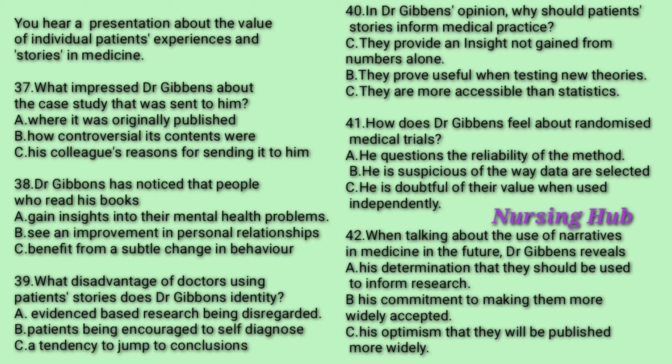I'd like to talk about something that's relevant to all medical professionals, the use of narratives in medicine. Let me begin with a case study sent to me by a colleague who shares my interest in the subject. The study featured a 30-year-old man who was hospitalised for severe panic attacks.